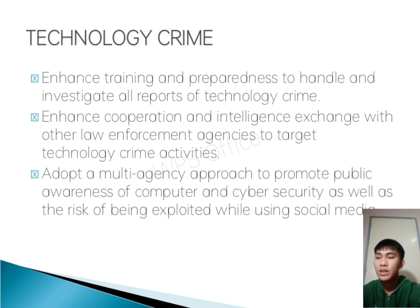Technology crime. Enhance training and preparedness to handle and investigate all reports of technology crime. Enhance cooperation and intelligence exchange with other law enforcement agencies to target technology crime activities. Adopt a multi-agency approach to promote public awareness of computer and cybersecurity as well as the risk of being exploited while using social media. Ito naman daw po yung about sa mga technology crime.